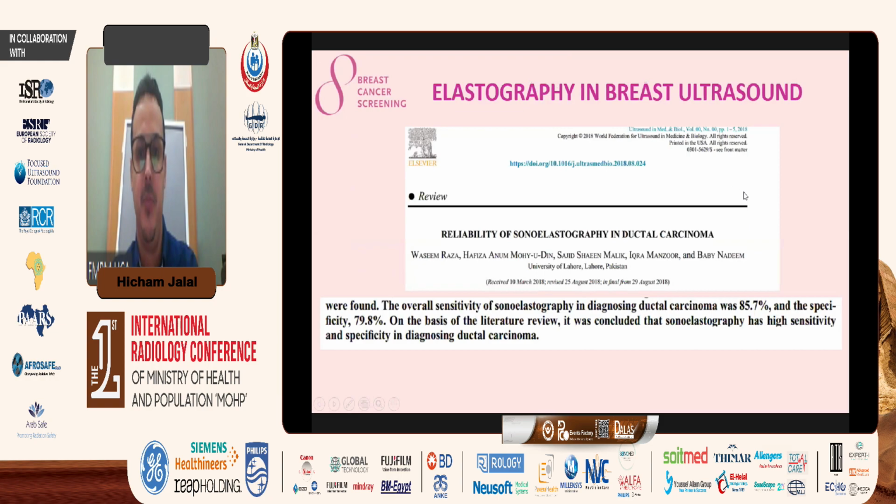This paper shows the overall sensitivity and specificity of elastography in diagnosing ductal carcinoma. On the basis of the literature, it was concluded that sonoelastography has high sensitivity and specificity in diagnosing ductal carcinoma.